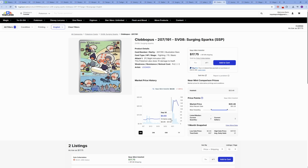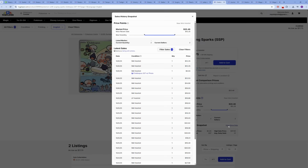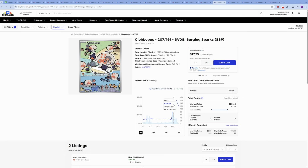But either way, this card has moved from around $5 up to around 25 at its peak, $30. We're now back down to around 20. And recent sales from today, you're actually back to around $12. So this didn't last super long, but it probably will still find a higher floor than around $5 USD.